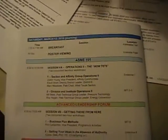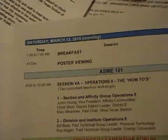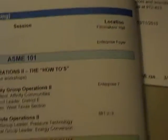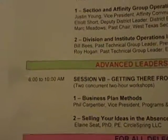And this is tomorrow, Saturday's events. Breakfast right there starting at 7 o'clock. There's a poster viewing down the basement area, front of the enterprise room.